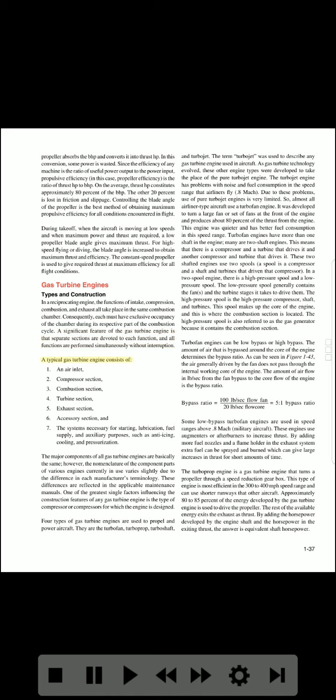A typical gas turbine engine consists of: 1. An air inlet, 2. Compressor section, 3. Combustion section, 4. Turbine section, 5. Exhaust section, 6. Accessory section, and 7. The systems necessary for starting, lubrication, fuel supply, and auxiliary purposes, such as anti-icing, cooling, and pressurization.